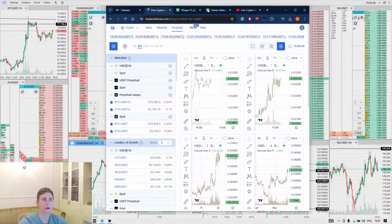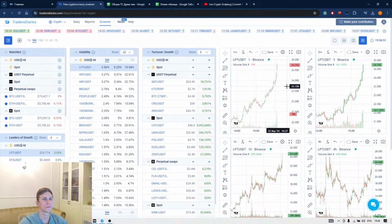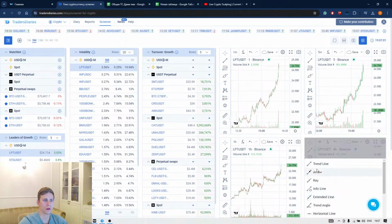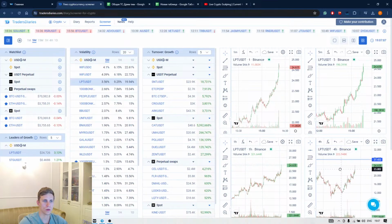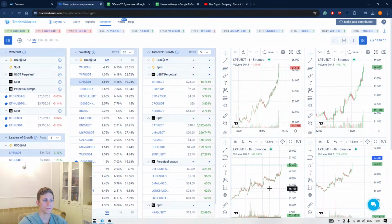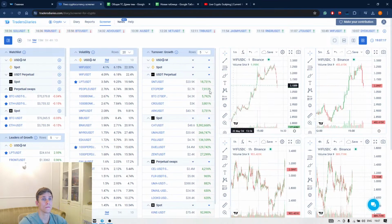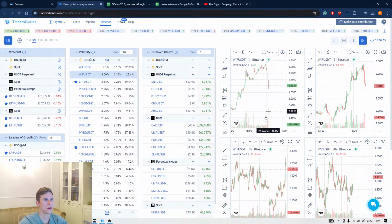Let me check the screener. LPT, we have no aims on higher time frames. Here we have the only aim on 4 hours time frame. LPT, everything is correcting. It's going down. Here I see a good zone, one good zone, second good zone, but the selling volumes are too intensive.